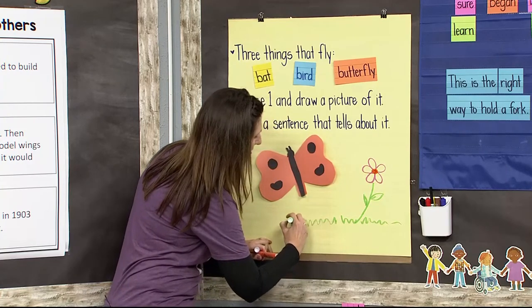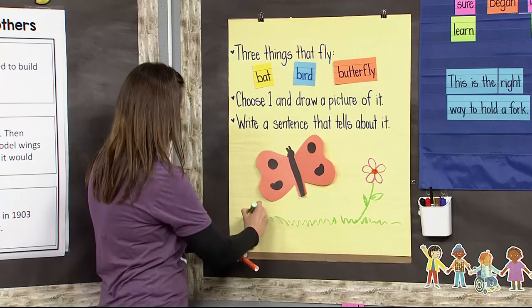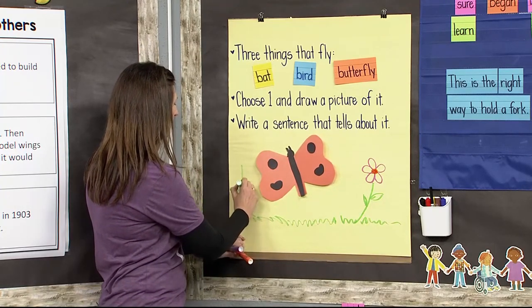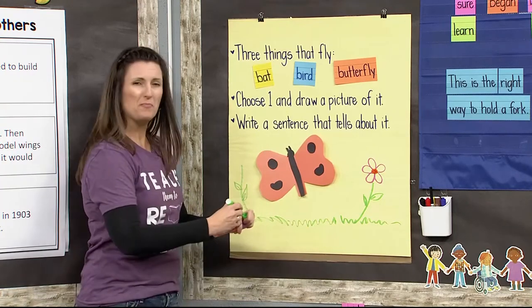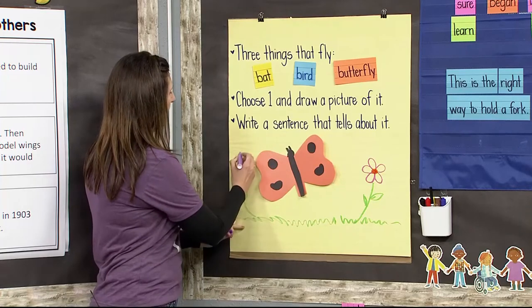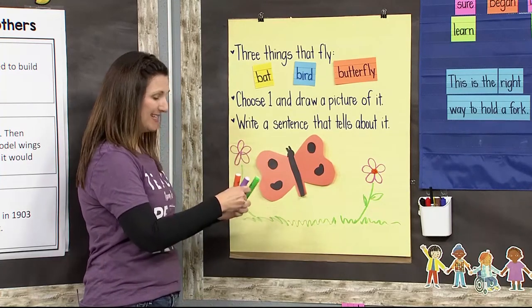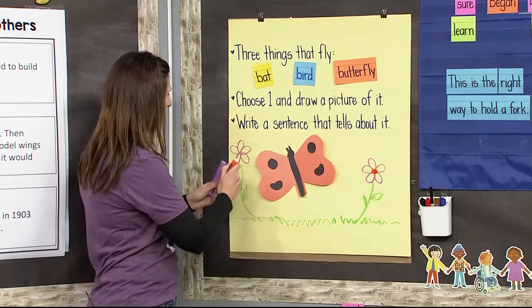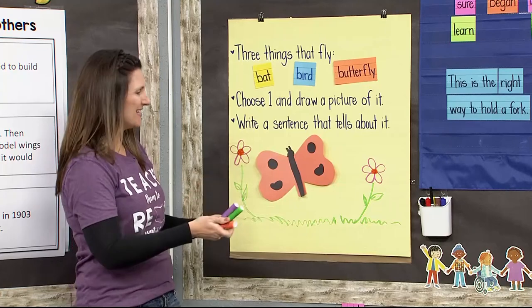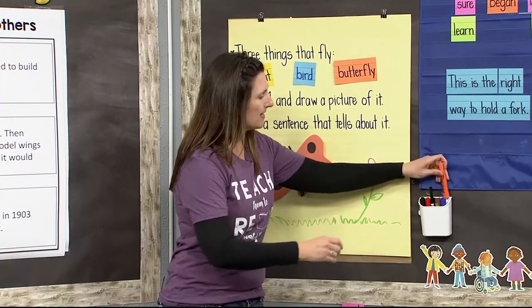Now, do flowers just kind of grow by themselves? Or maybe I need another little flower? All right, let me put another flower over here. So I can make my picture however I want it to look, right? And then I need to go through and write a sentence that's going to match it, right? Okay, so what could my sentence say if I had a picture that looks like this?